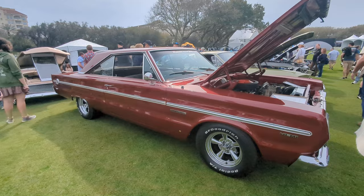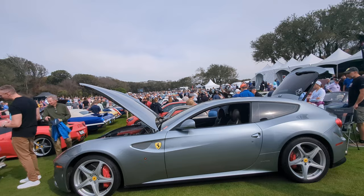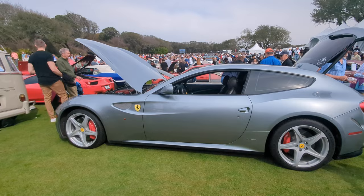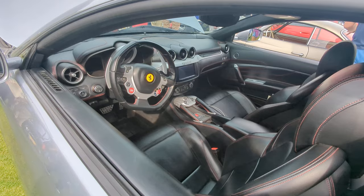Now, this is what's called in the automotive world a shooting brake. A shooting brake is a two-door wagon, one of my favorite shapes. The Ferrari FF was the first one. This is the GTC4 Lusso, I believe. It's more modern, and it's a great, great vehicle that you can bring the whole family along with. See, baby seats.